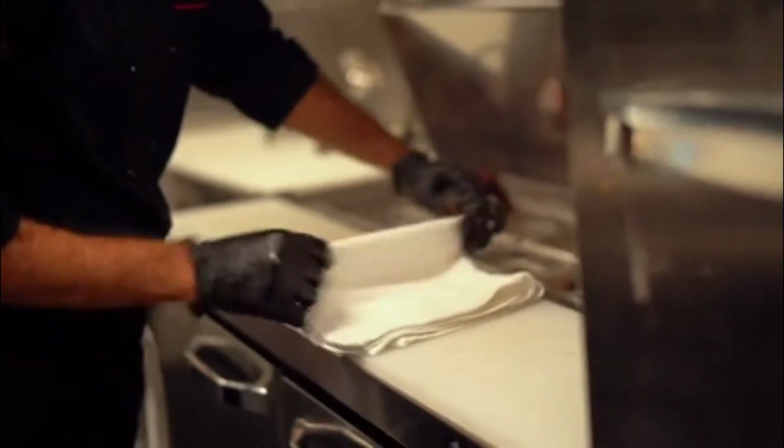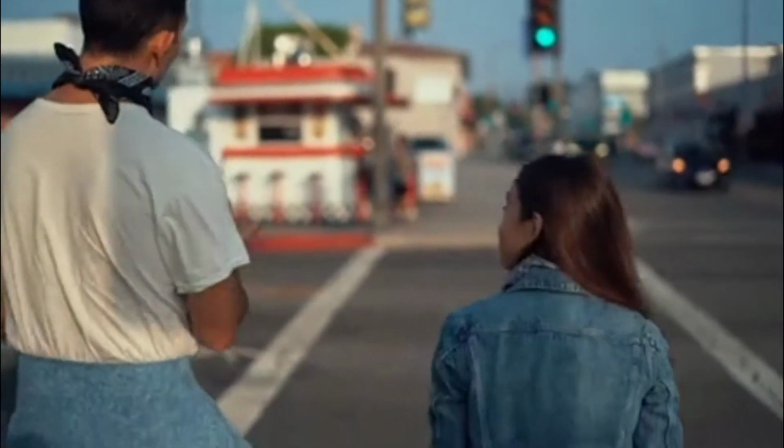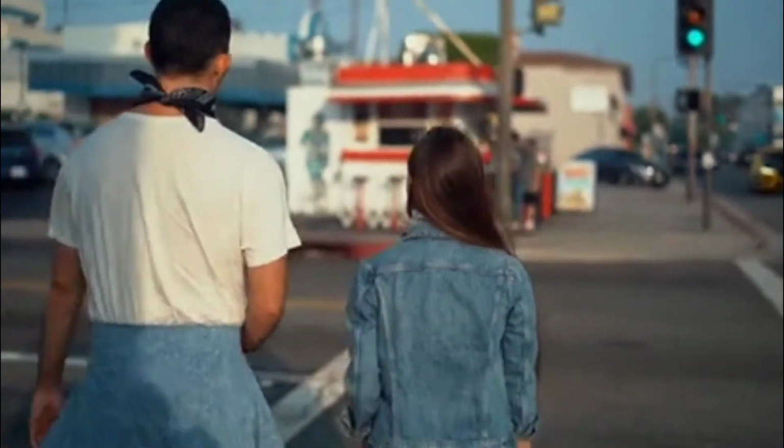So those commissary kitchens will have that space set up if you either need a freezer, refrigeration, or just dry storage, just shelving in a sense. You need to make sure that you have one dedicated for your food truck. Now let's go through the different types of permits and licenses.